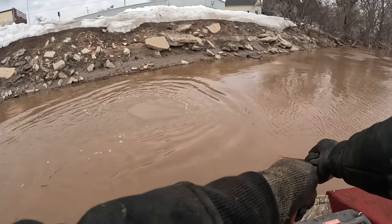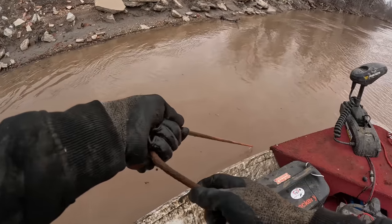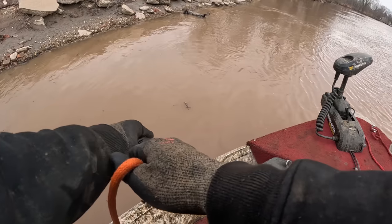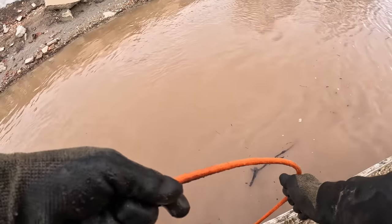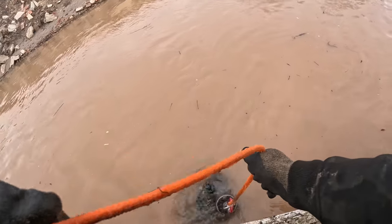Huh, I snagged something again, dude. Almost the exact same spot that I just pulled that box out. What do you think? We got us another box? No, could it be? I'm not gonna doubt it, not at all. Yeah, here we go. Super heavy, like, whoa, this is heavier than a box. What is this, dude?